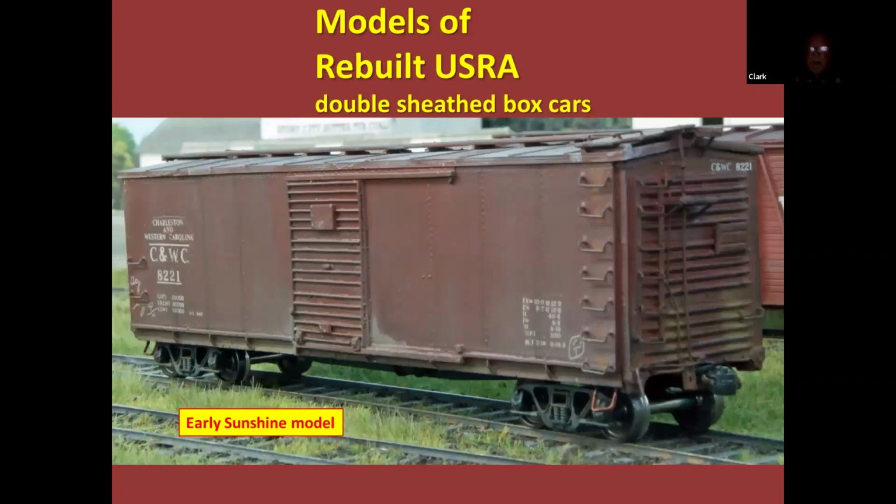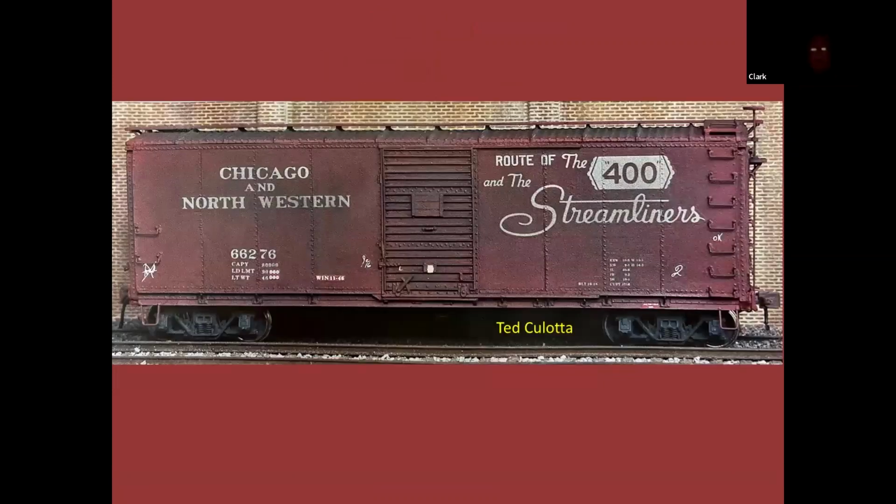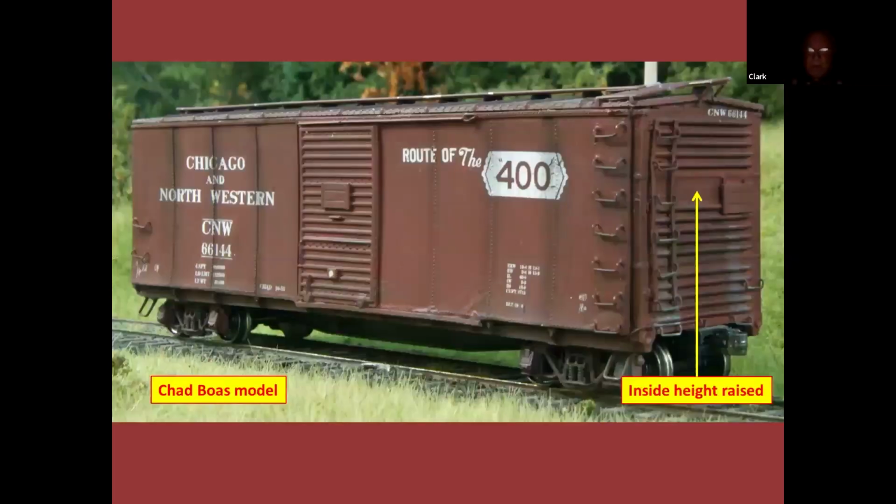This is an ancient Sunshine kit, but it's the same car that I think Ted also made the rebuilds of the Northwestern cars. The Omaha cars were the ones that were green and yellow, and the only Omaha cars that were green and yellow were these cars. And the difference between this rebuild and the Rock Island rebuild is the roof. The Northwestern cars had the Viking roof, while the Rock Island cars had the normal Murphy rectangular panel roof. And you can see they raised these cars up in height by adding a piece in between the top and the middle sections on the ends.